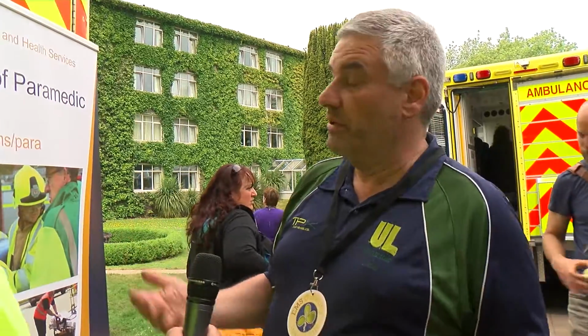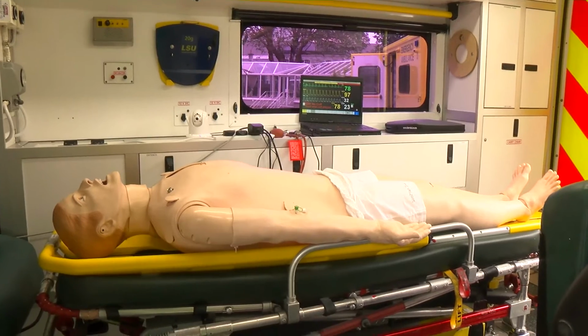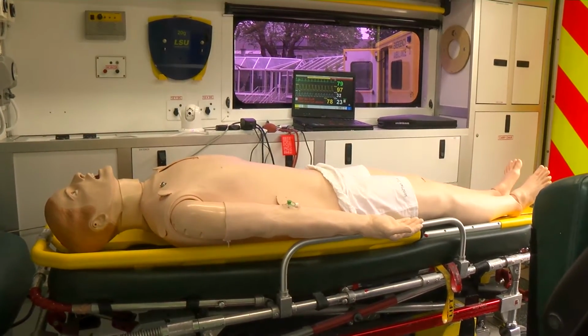So we operate in sort of a standard 5-letter system: do we have an airway, do we have breathing, circulation, how they respond neurologically, and if we can find out what's wrong with them. And this mannequin is able to mimic absolutely everything we want. So it can bleed, it can sweat, it can urinate, has blood pressure, all the breath sounds, all the airways. So it really does mimic a clinical patient as best we can in a training session.